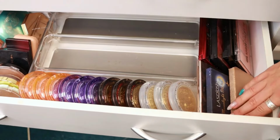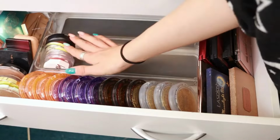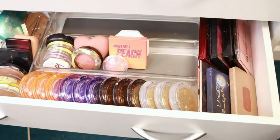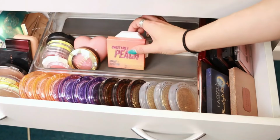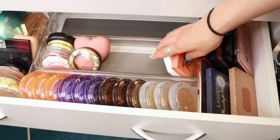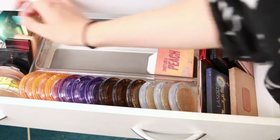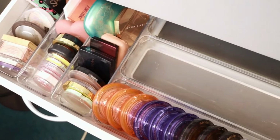So I like this. Look at this. This is nice. All of my face palettes at the side of the drawer, and then I just decided, I don't know why, to try and play about with my blushes. I can't tell you why. I think it's because I just don't like how they were, especially the thicker ones at the back. I just wanted them all to go in one way and to make them look a little bit better, but then I ended up just giving up on that as well. I think for now, this is gonna have to be it.